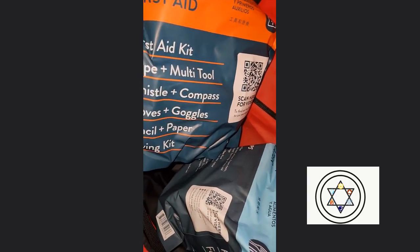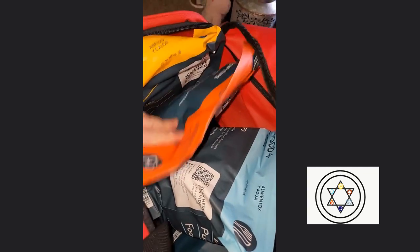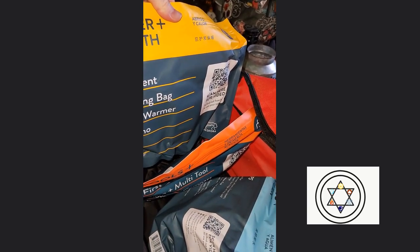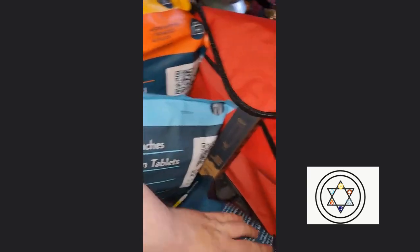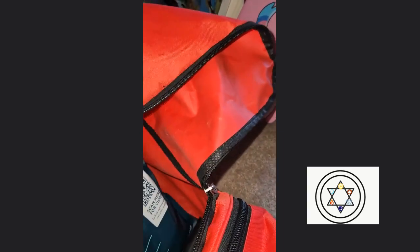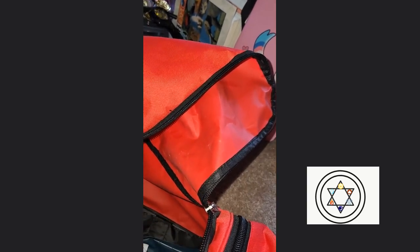Tools and first aid kit: rope, multi-tool, gloves, whistle with compass, goggles, pencil, paper, sewing kit. I guess paper so you can do stuff. Shelter plus warmth: tube tent, sleeping bag, body warmer, and poncho. That's pretty standard. I'll have to check out this flashlight in here. I really don't want to open these packages, but it is a good idea to make sure everything in here is intact. But I'll probably look through this one.